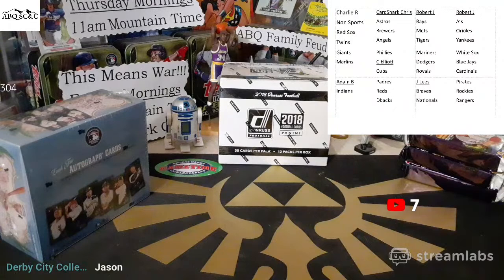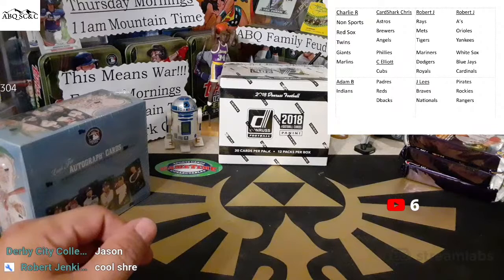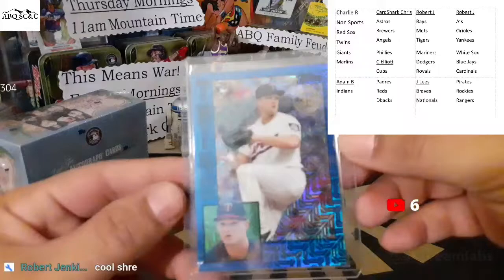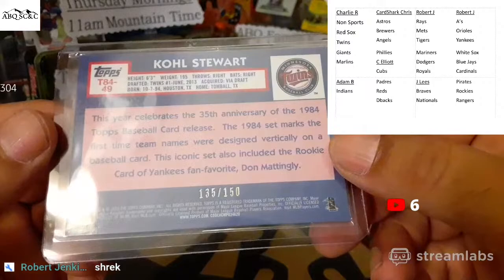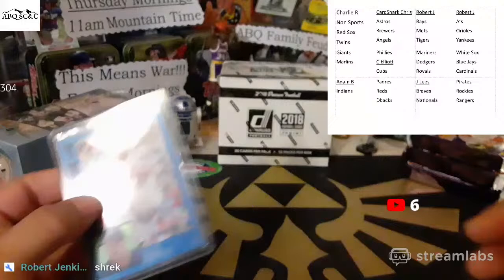And while we're waiting, we got 4 minutes left. We're going to go over some mail that we got in. This is what we usually do before the streams start. First one is an '84 blue mojoed up Cole Stewart rookie card on the '84 Topps design, 135 out of 150. Next is some Sapphire.